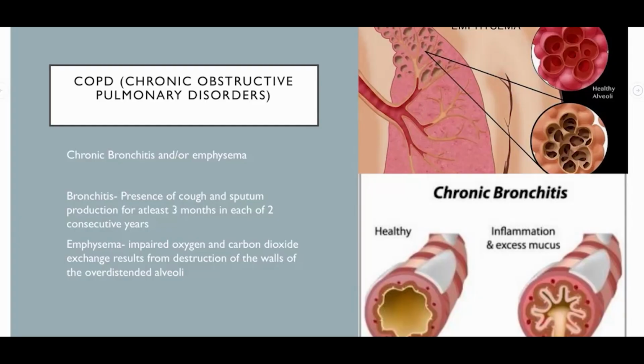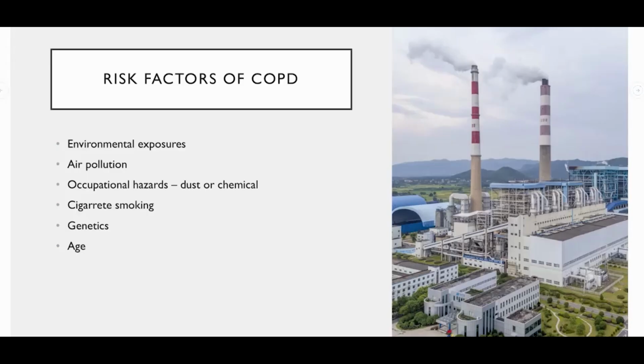So bronchitis is much more linked to increased mucus production and inflammation in the large airways. Emphysema is more issues with impaired gas exchange because the alveoli walls have been destroyed or balloon out and lose their elasticity, and therefore gas exchange doesn't take place. So emphysema is much more associated with gas exchange issues and issues exhaling. With bronchitis, it's much more productive cough, mucus, frequent pneumonias, that sort of thing.